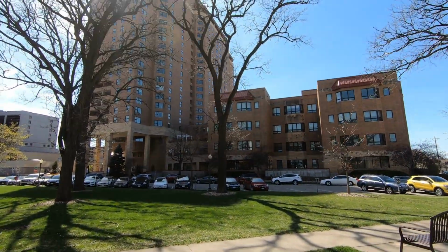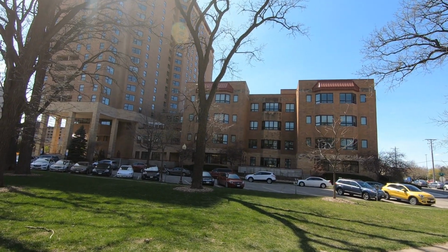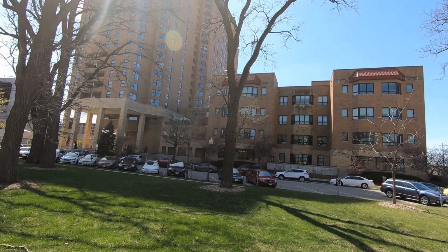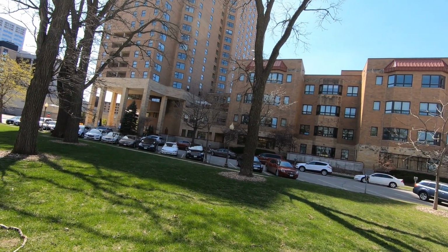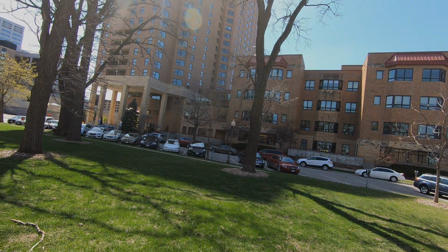Building behind the park is called the Charter House. It's now part of the Mayo Clinic, but back in the day it was a retirement home. It still is, but it's more retirement and rehabilitation now for the Mayo Clinic. Take a look at this gazebo quick.